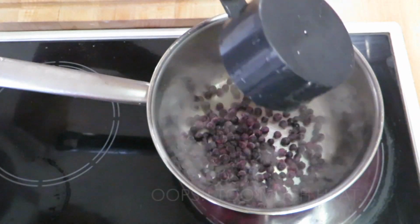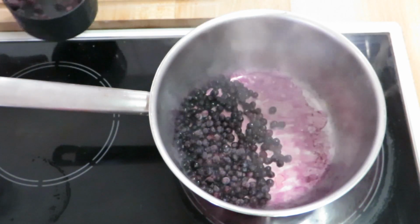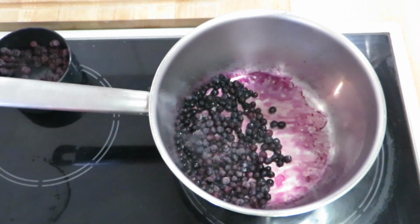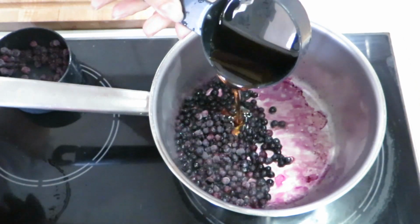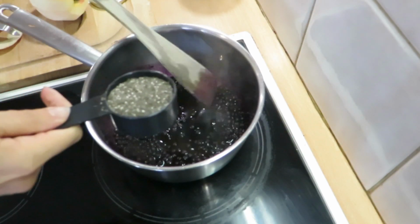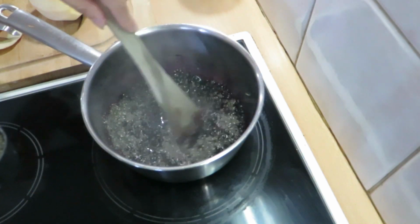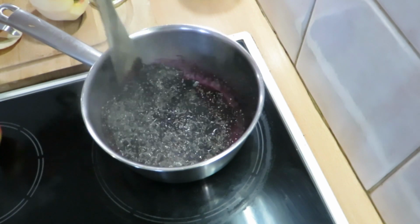So 1 cup of blueberries. Wasn't expecting that. Turn the heat down. With my maple syrup. There we go. So here I'm just going to add my chia seeds. Very gently.